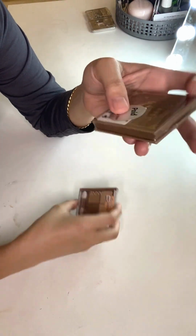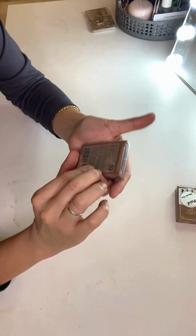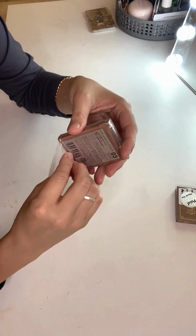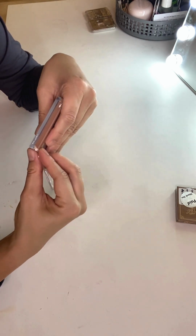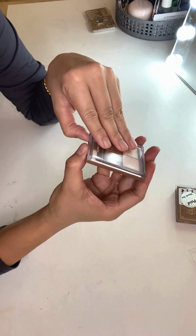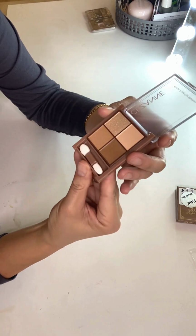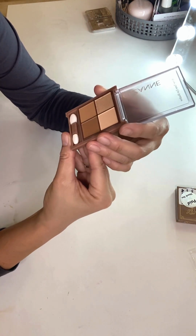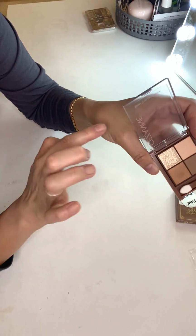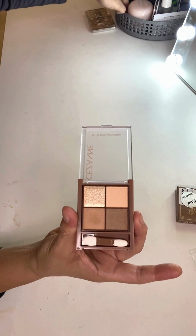Okay, so I'm going to open Cezanne first. So excited. Don't we just love to open the packages? Okay. Oh, look at that. I picked this color palette that comes with one glitter and the rest less glittery, because I kind of want the matte look. So I picked the less glittery one.